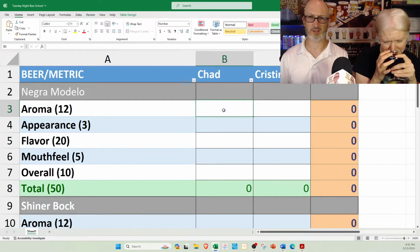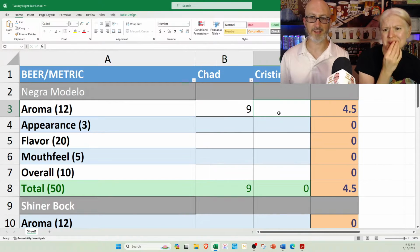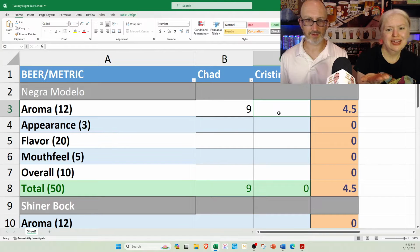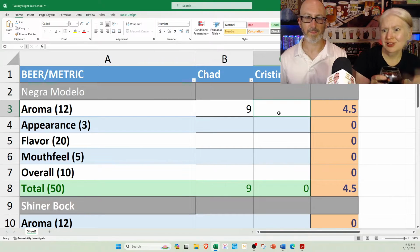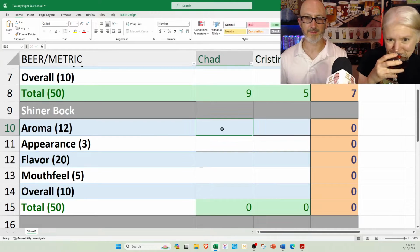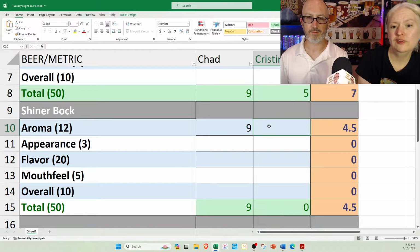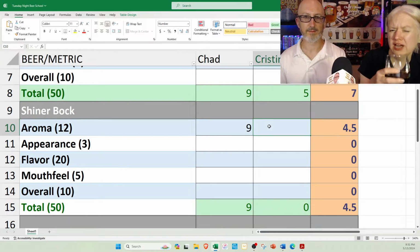I'm always a little conservative, I think, but I'm going to go 9 for the Negra. What do you think? I don't know how to judge it because I can't even smell it, honestly. I'm going to go low. 5. 5. 5. Okay. Can't smell it, can't judge it. Yeah, Shiner, I'm also going to go 9. This one I'll go a little bit higher. I'll do a 9 as well.